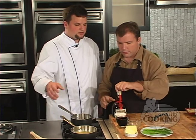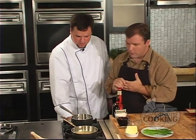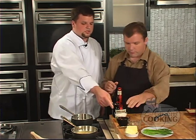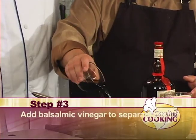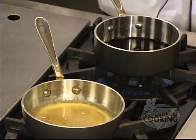Next thing we have is our balsamic reduction. We're going to turn this up nice and high. You're going to pour this aged balsamic vinegar into the pot. And you're going to let that reduce until it becomes a syrup. What is reduced? You're going to cook it on high heat and let it boil until all the liquid boils out of it.